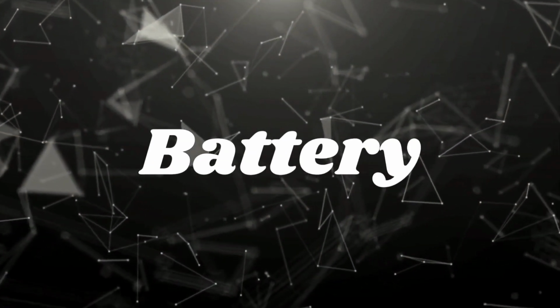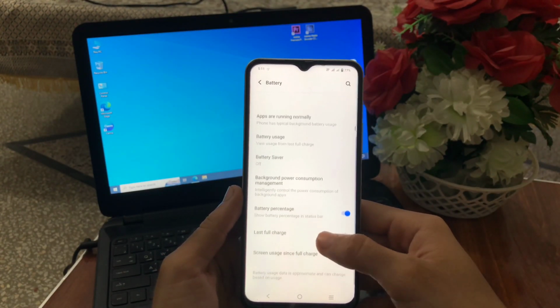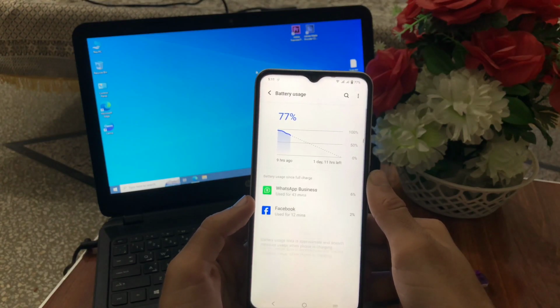This smartphone has a big battery of 5000 mAh with 18 watt fast charging support. So you can charge this phone from 0 to 100 in less than 2 hours. This 5000 mAh battery is capable of giving 2 days complete backup with normal use.